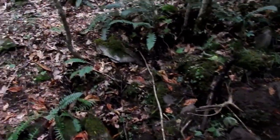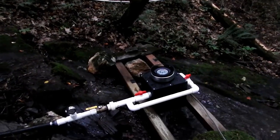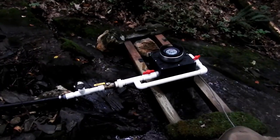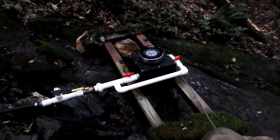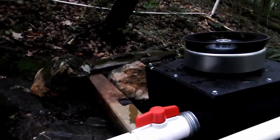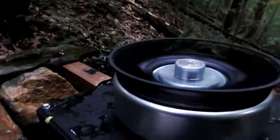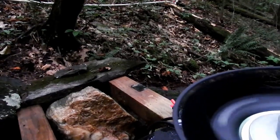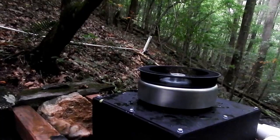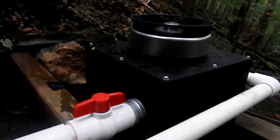So let's see if we can keep that water supply with that. Now I just heard it change. You probably can hear it. It's like a lower tone now. Too much. Let's close it. So that's what it sounds like with the smaller jet. Not too bad. I mean, it's just not spinning very fast at all.